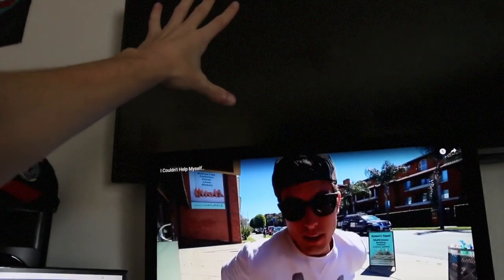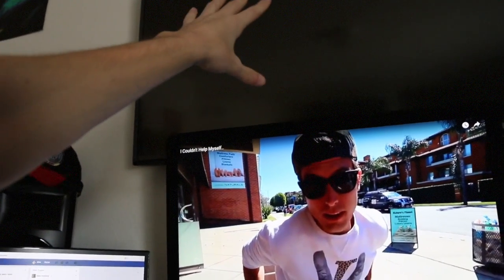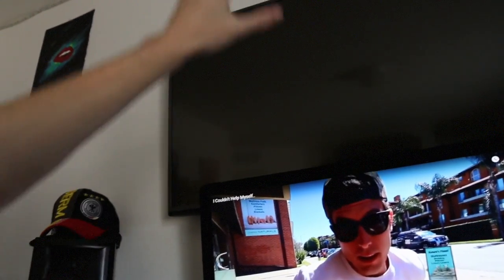This is an LG 50-inch, I think, 4K TV. Got it for Black Friday. My family is really big on deals, so if you can get something for a deal, do it.